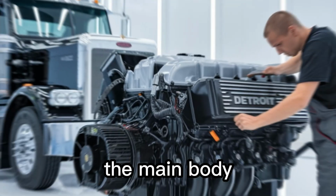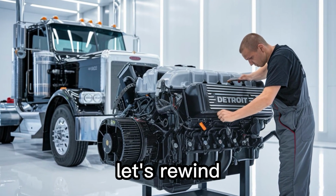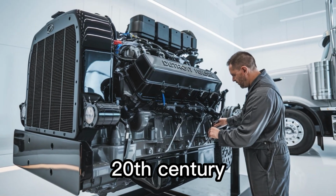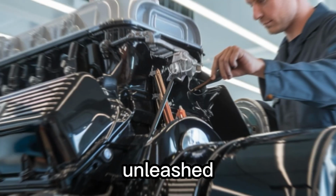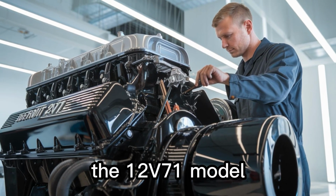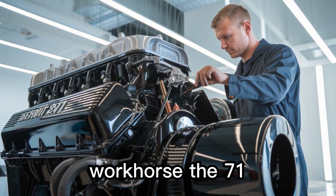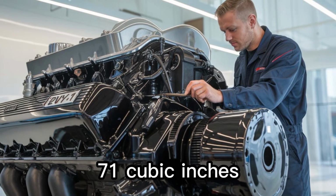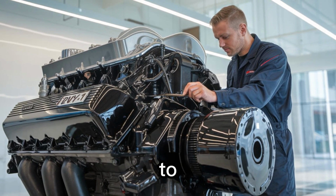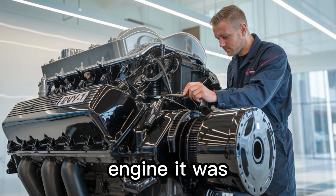The main body: history, design, and impact. Let's rewind to the mid-20th century. Detroit Diesel, a pioneer in diesel engine technology, unleashed the 12 V71 model, a 12-cylinder, V-configuration workhorse. The 71 refers to its cubic inch displacement per cylinder, 71 cubic inches each, combining to an impressive total displacement. This was not just an engine, it was a statement.